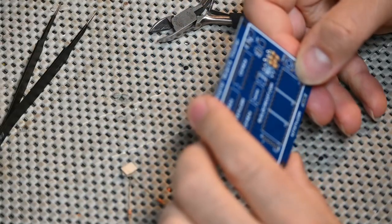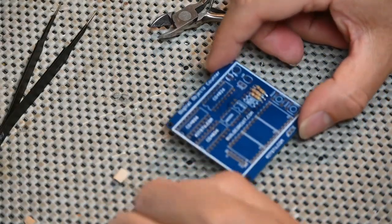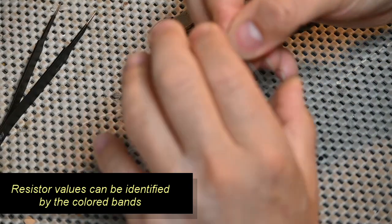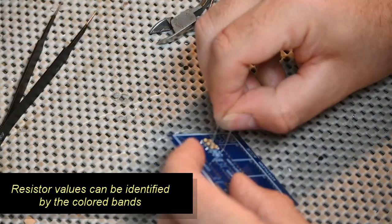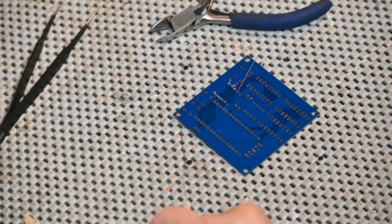All right, now we need our 33K resistor. We'll put that on there. There we go.